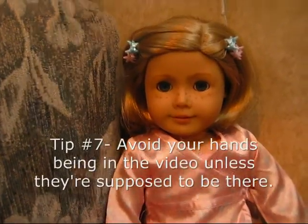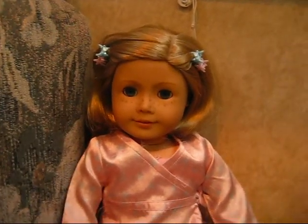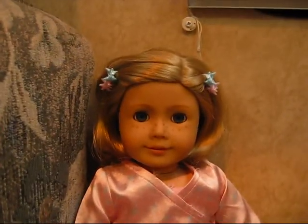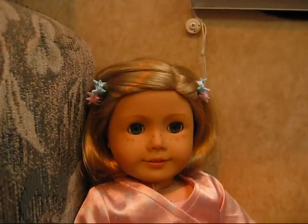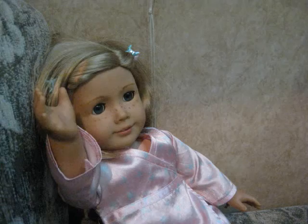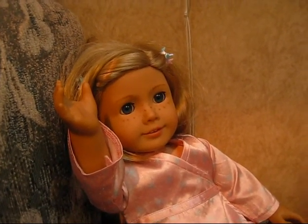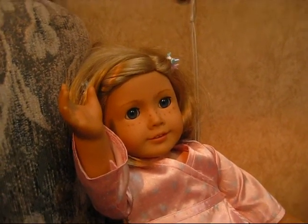Tip number 7 is to avoid having your hands in your video unless they're supposed to be there, and make it obvious that they're supposed to be there, because then it sort of spoils the illusion that dolls can actually talk and move, etc. We want it to seem like they really can, right? So what would you rather see? The first one or the second one? Also, if you have to, use elastic bands and stuff like that to hold your doll's hands still, so you don't have to have your hands in the video. And just imagine that was a video, not a picture.